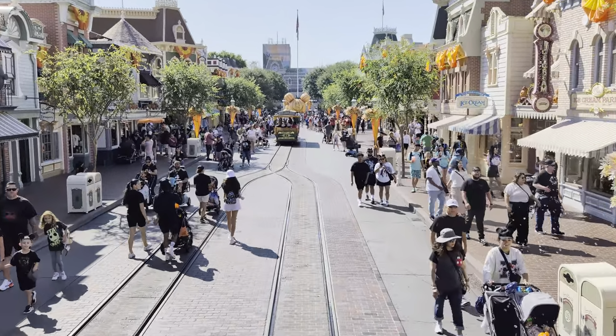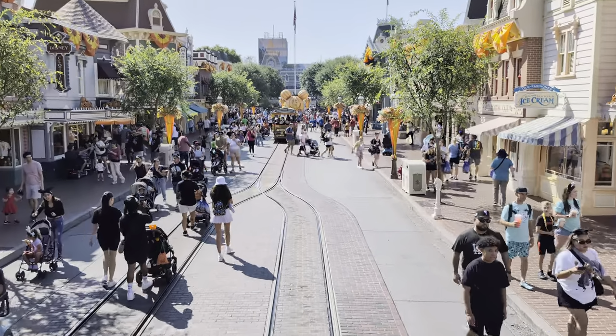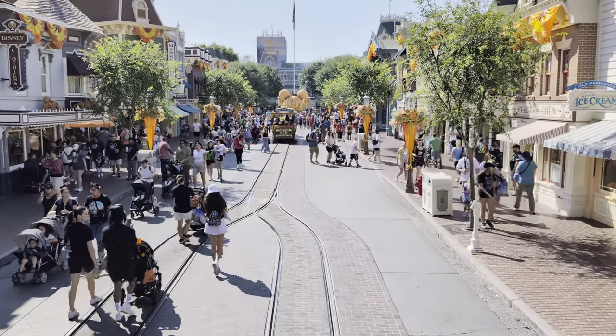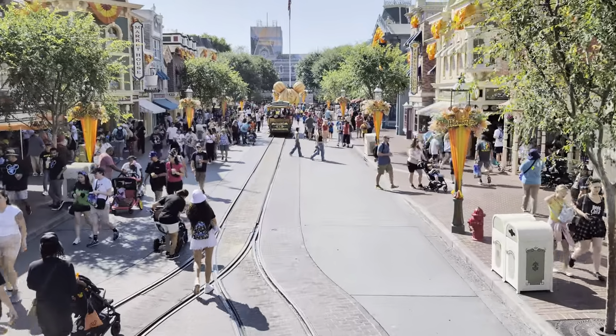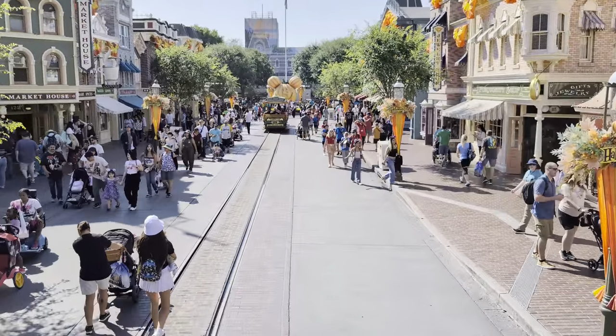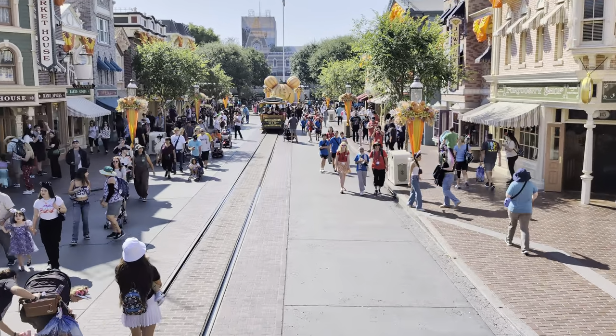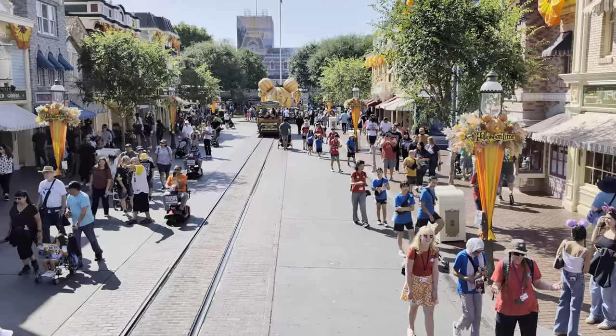Coming up is Carnation Cafe. They have a lot of nice outdoor dining. And across the street is the Market House that carries Starbucks. And down that corridor, you'll find the Main Street Market. Over here on the right is Emporium that carries just about everything in the whole park.